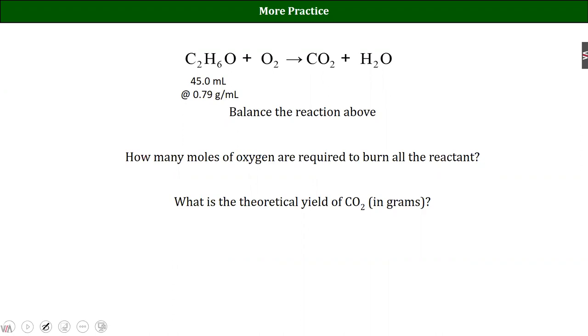So start by balancing. Then get our 45 milliliters of pure ethanol into moles. And then we'll figure out how much oxygen is required to burn it all.